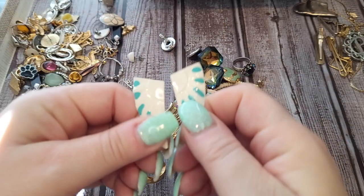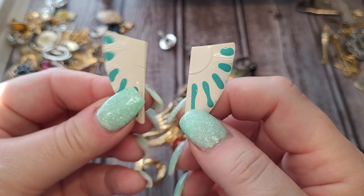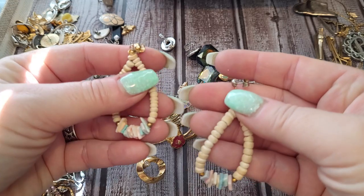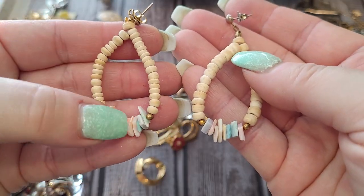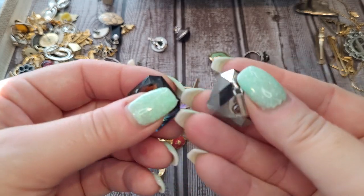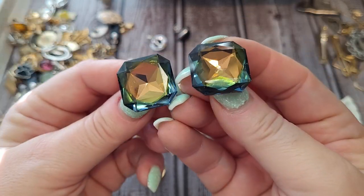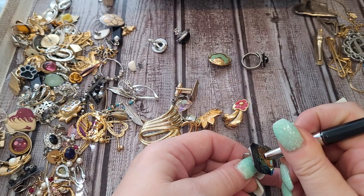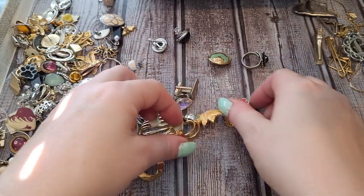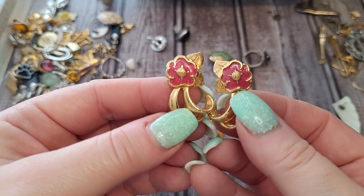First I have another pair of post earrings. They're metal with enamel coating. Beautiful, very abstract. What else? Right here are two dangle earrings, post earrings with, I believe, colored shells. A pair of gorgeous clip-on earrings. Look at this iridescent, big statement ones. I think these are glass. Yes, these are definitely glass. Gorgeousness.